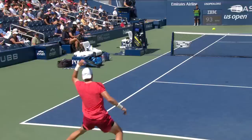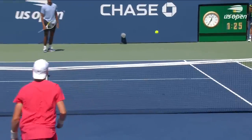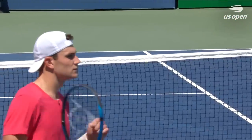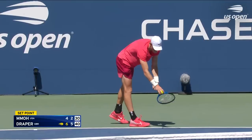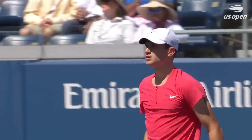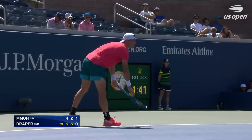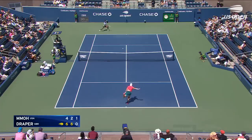Nice play. Was just way back there. Drop shot available. Didn't even have to hit it that great. And he does it with that. Second set to Draper. I was strictly against the coaching on court when it first came out, but I've sort of taken a step backward a little.